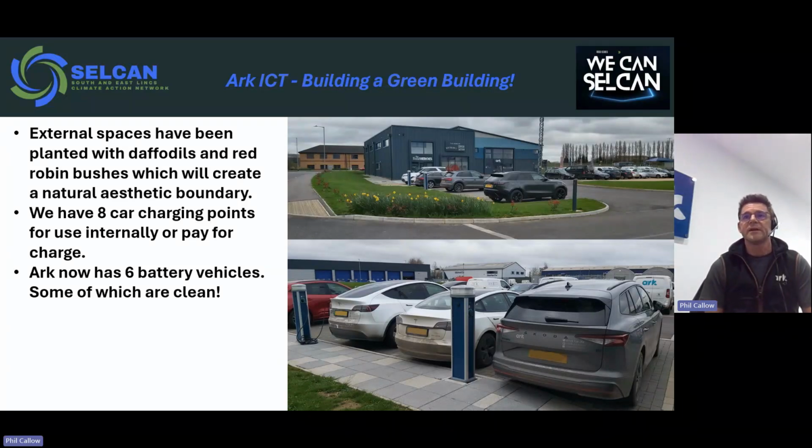We also have 8 car charging points which we use internally. So you'll see the bottom picture is actually our vehicles that we can charge up there. They're 3 of our electric vehicles, and we basically run all of our internal car fleet on electric, and that's worked very, very well.